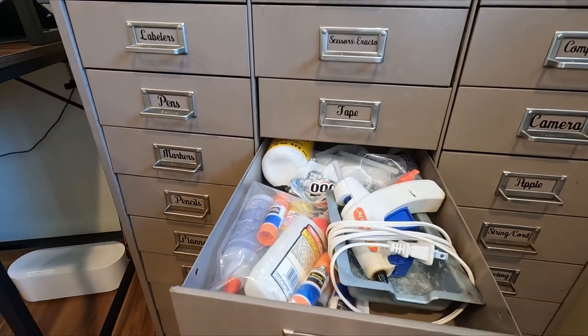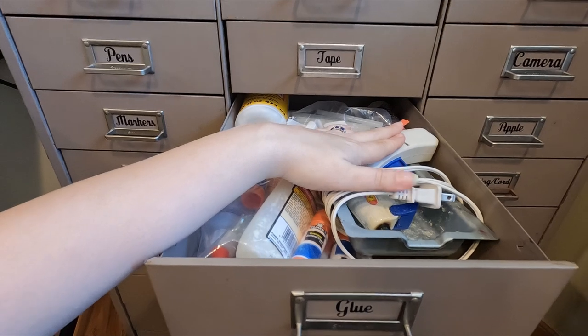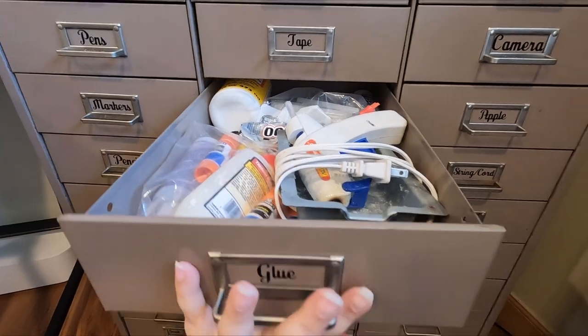This is the glue drawer. I use this glue gun religiously. It is from a birthday that I got ages ago. I think I've talked about it before. And then this is just all the other glue stuff that I have.